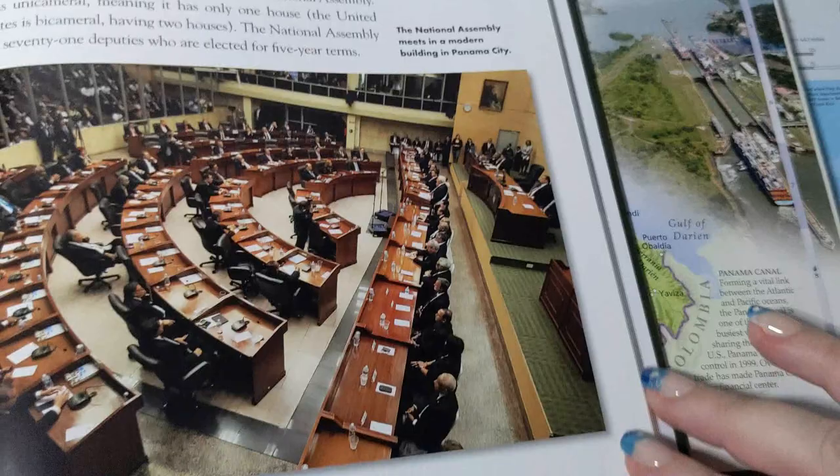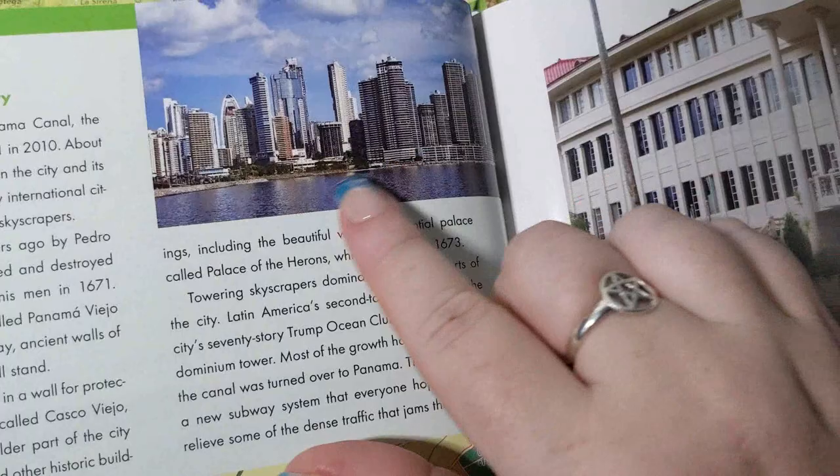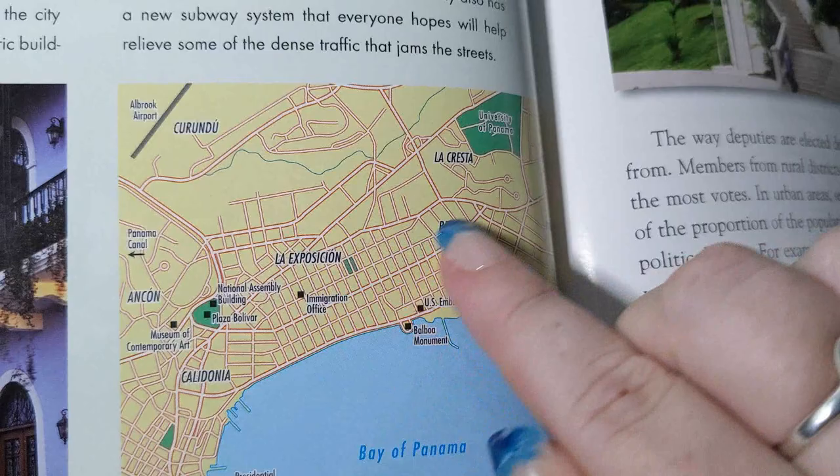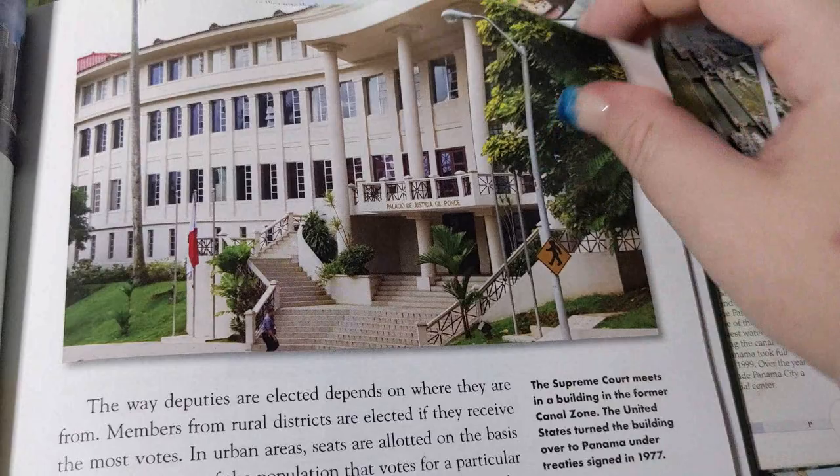We've got Panama City, big skyscrapers, and gorgeous old buildings, and here's a map. You can see just how modern it is, all very grid and organized. This is the Supreme Court building. There's Noriega.